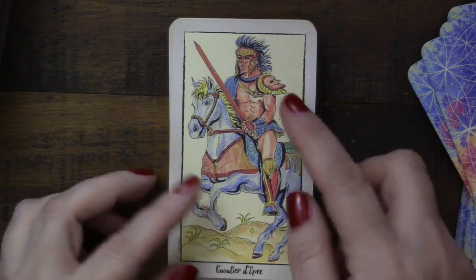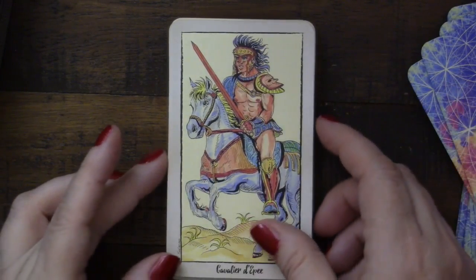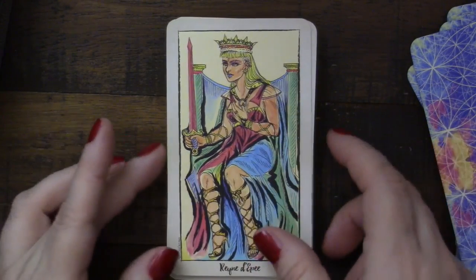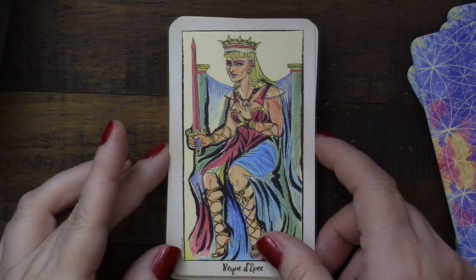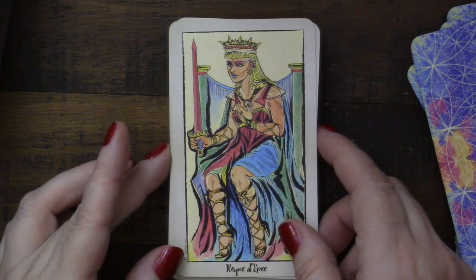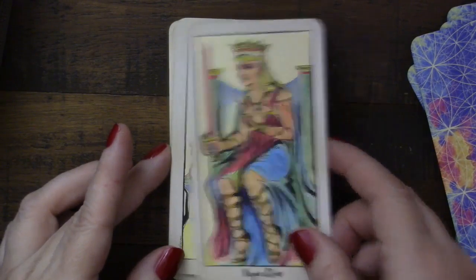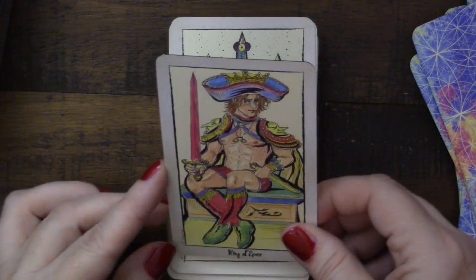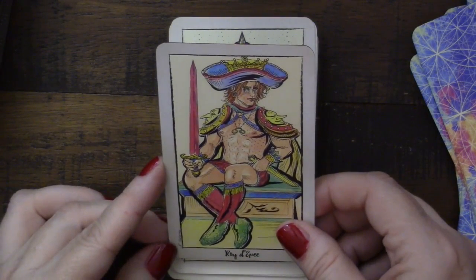The Knight of Swords, yeah, so he looks very like he's going off to war. Love the Queen of Swords. Again, I'll follow the lady's shoes because they look pretty impressive, and I particularly like those. Kind of Romanesque modern style there. And then the King of Swords. He looks quite youthful, actually.